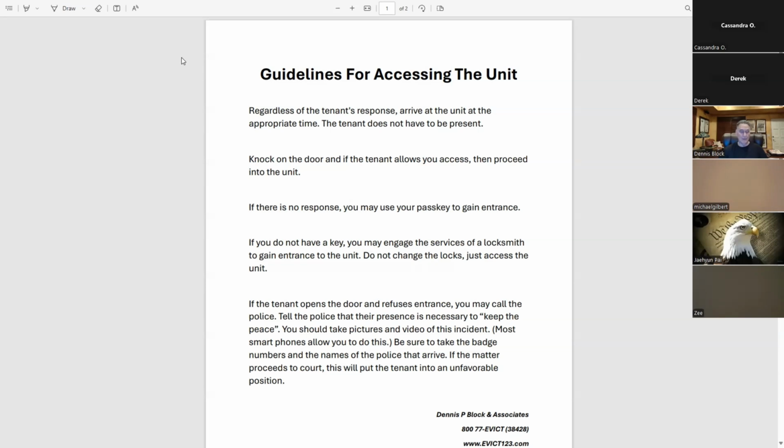But in this situation, when you're desperately trying to get in, if you don't have a key or you never had a key, you have the right to engage the services of a locksmith. Once again, you're not going to change the locks. You're just going to use the services of a locksmith to open up the door, gain access to the unit, and then do the work that needs to be done and make sure the unit is locked on your way out.